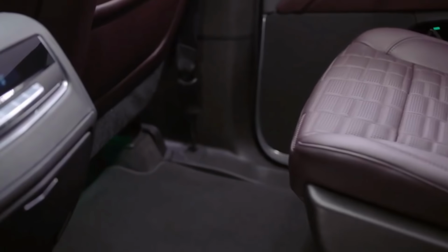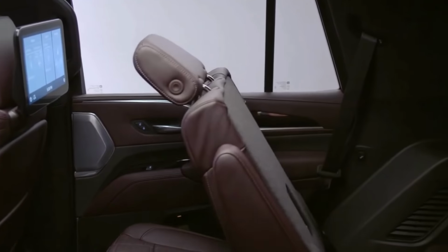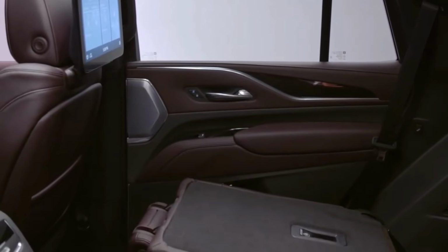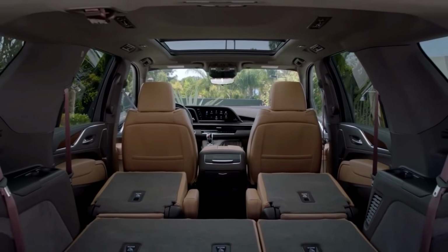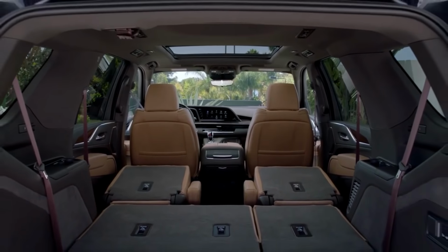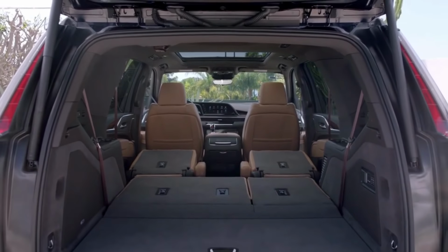second row sliding seats that allow for increased distance between the first and second row seats, an improved entry and exit for second and third row occupants, and an improved third row seating position. The new independent rear suspension gives the Escalade ESV more cargo volume than any other vehicle in its class, and that goes for all three rows.